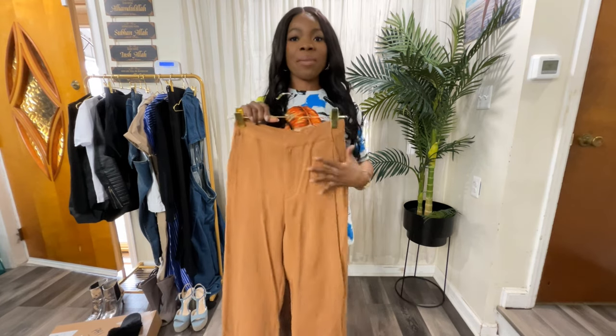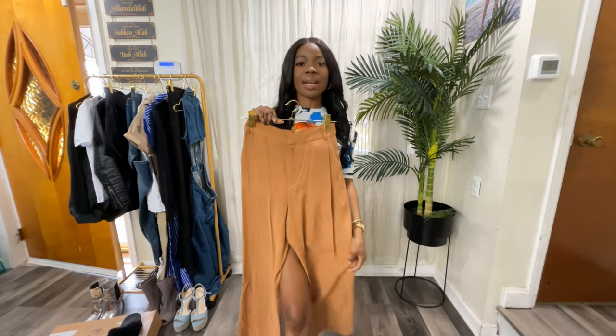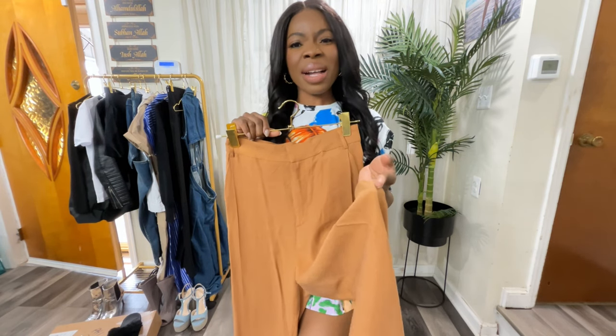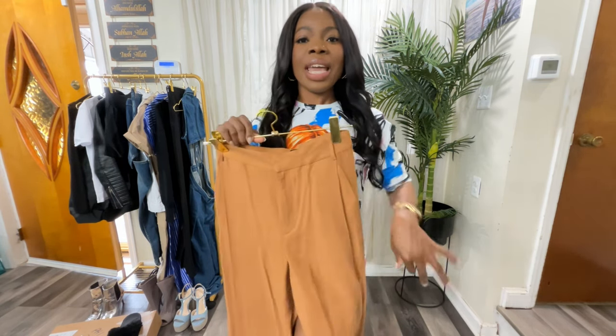So the next outfit is this Zara trouser that I got in the kind of, what is this, brown color or caramel, whatever the color is. And then with this Zara t-shirt. I love this graphic t-shirt. It's saying a lot, but I wanted to pair it with a trouser.